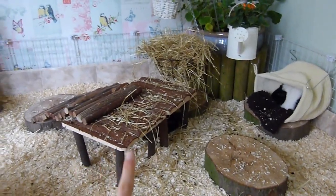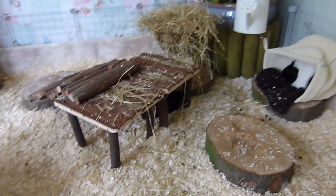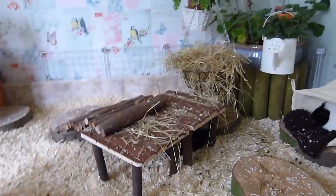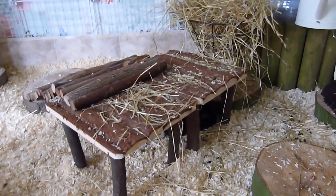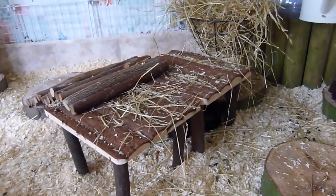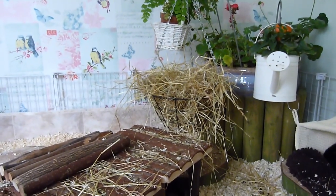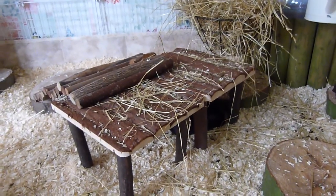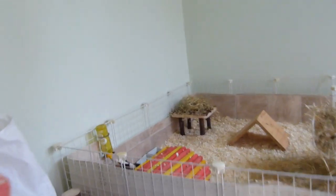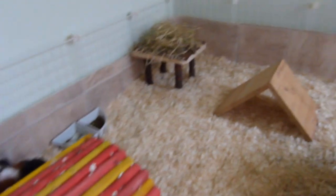Also, fairly recently we got these Trixie shells. These are just wooden shells and they're really good. I think they look really nice and fit in with the natural theme. So I've just got two of those and put them together to make a mini shelf, and they can also get to their hay really easily from that shelf. So I really like those. We've got another one over here for the boys, and that's just got some hay on top of it over there.